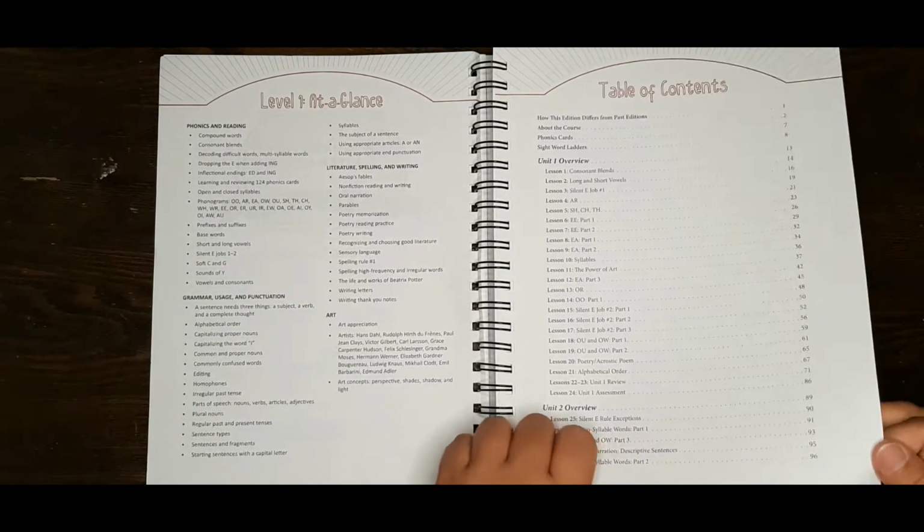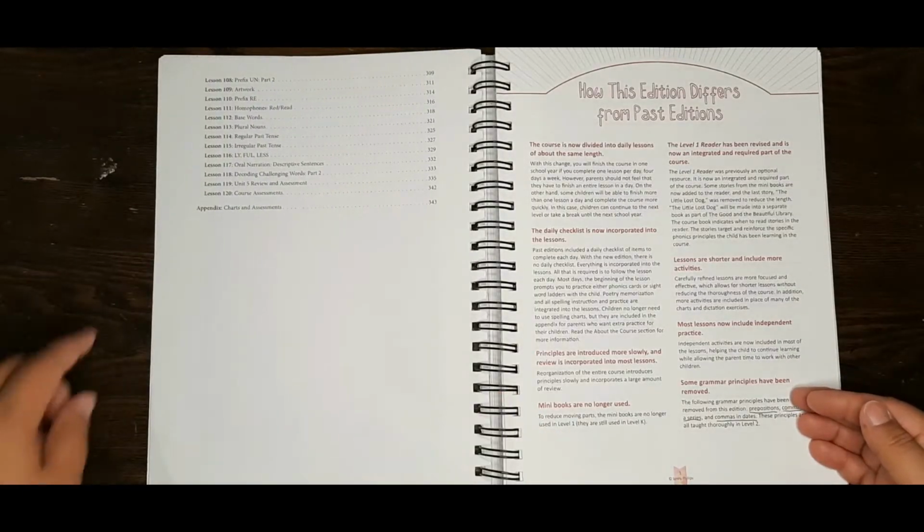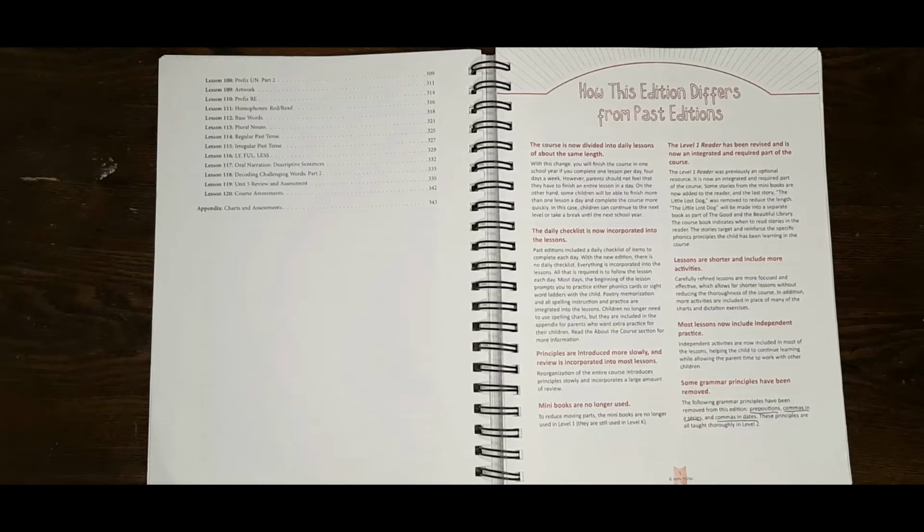In this level, we have 120 lessons. Now, the majority of their levels do include 120 lessons, and I know a lot of people do operate on the 180-day school year. That is completely fine. You can choose to do this 3 to 4 days a week, and then you'll finish this in a full year. If you do want to go ahead and do this 5 days a week, that is perfectly fine as well.